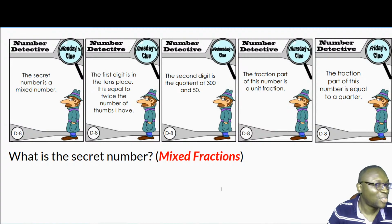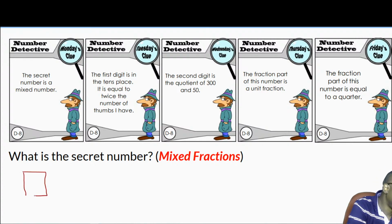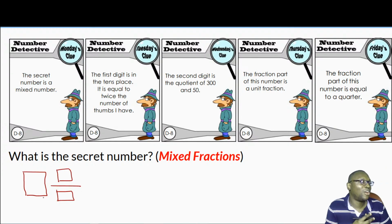All right, so this is going to be our last puzzle. This is a math one. So this is a mixed number. Remember what a mixed number is? A mixed number is a fraction where you have a whole number and then you have a proper fraction right here. So we're going to find all of these numbers.